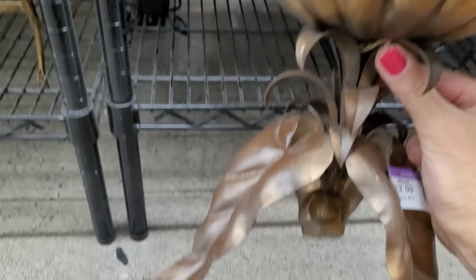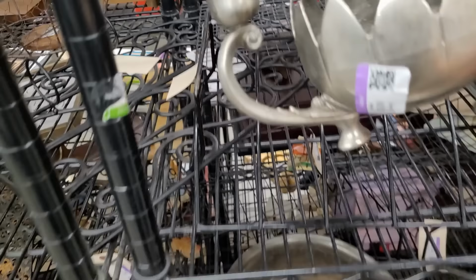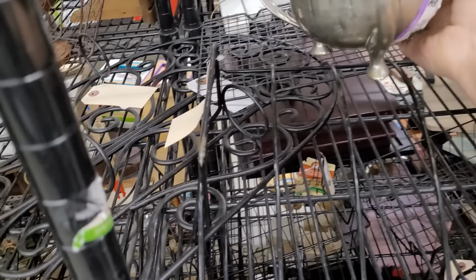This is an interesting piece. Unfortunately, it is a modern reproduction of a vintage item. Quality just isn't there. Oh, look at this. Check this. Kent sticker on it. It is a modern silver-plated piece, but always worth checking just in case, the occasional solid silver item has been known to be found in the metal section.